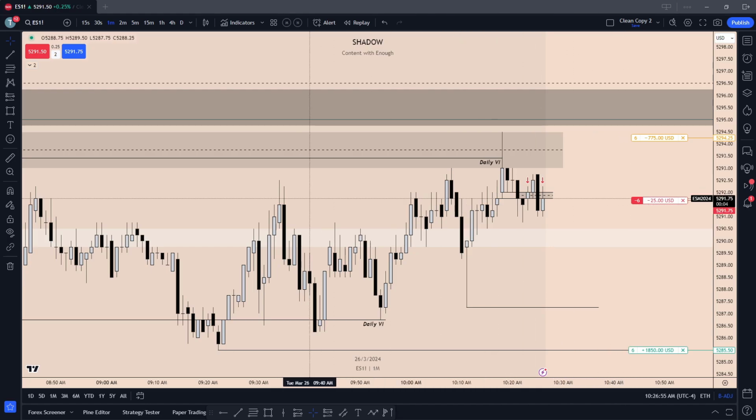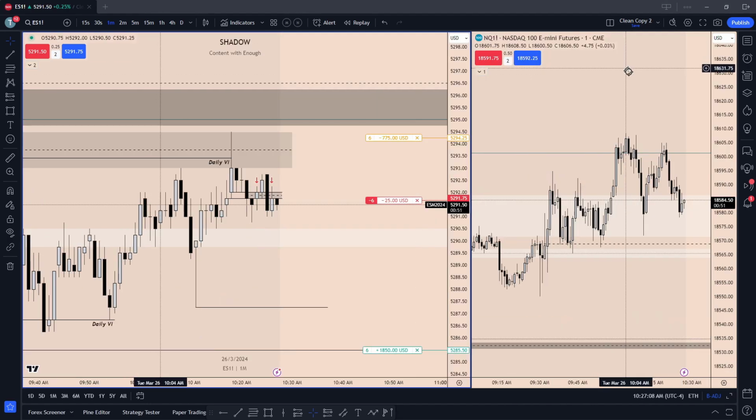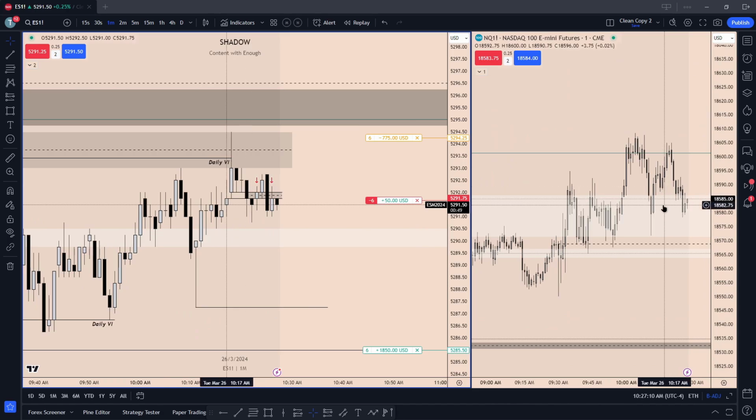Dollar's gapping, fair value gap, or volume imbalance higher. Okay, so dollar seems to be reaching for a high. So we should see the ES start to sell off here. If we don't, that means it's being held. Right, let me show you. NQ, as we said, is nearing this wick low already.